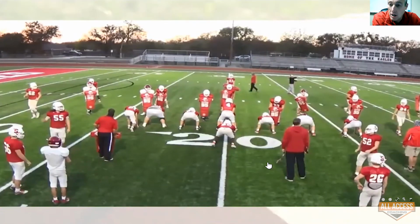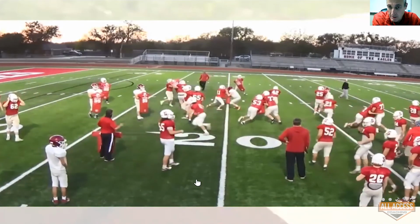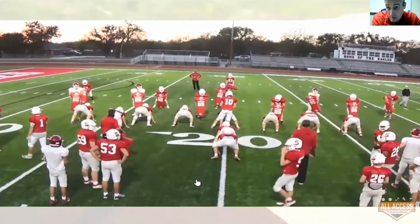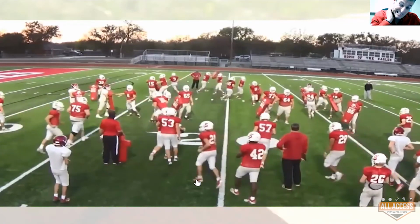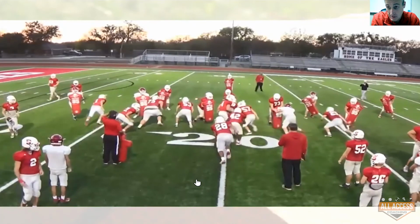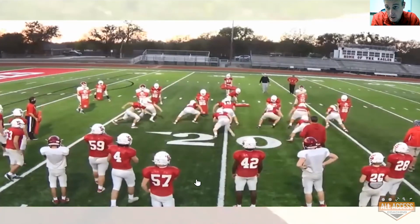Go, go, go, go, go. That's the second group right there. Here comes the ones. Get set and let's go. That's twos. Ones.